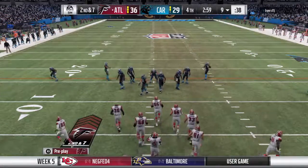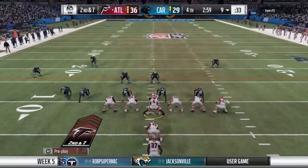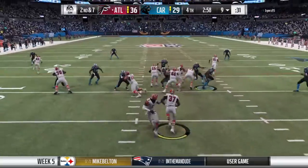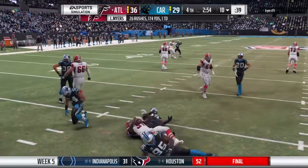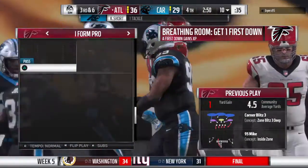And the offense here just looking to stay in bounds, complete the short passes, and put this game on ice. And he'll give it here to his running back. And he's going to be taken down here at about the 10. Just a 1-yard pickup there, and it's going to make it 3rd down at 6.